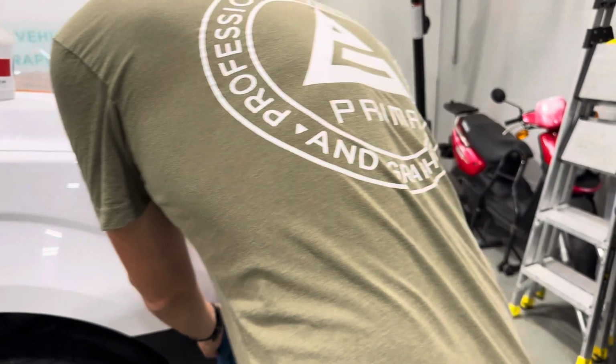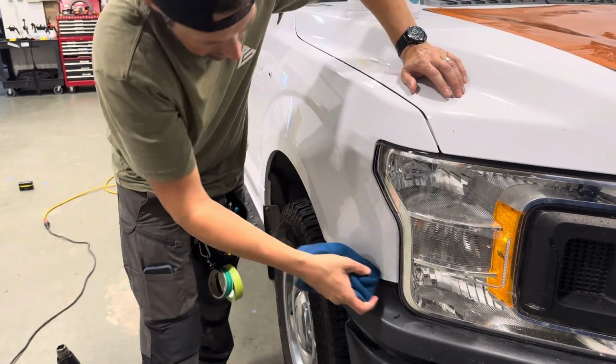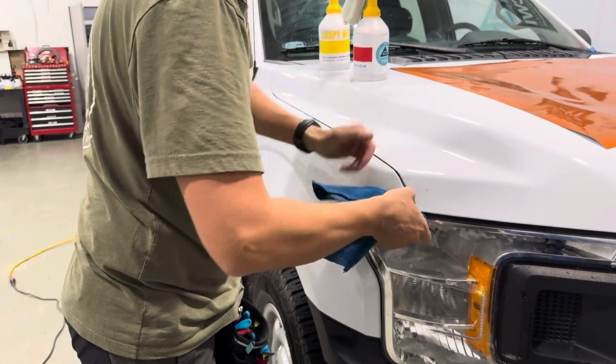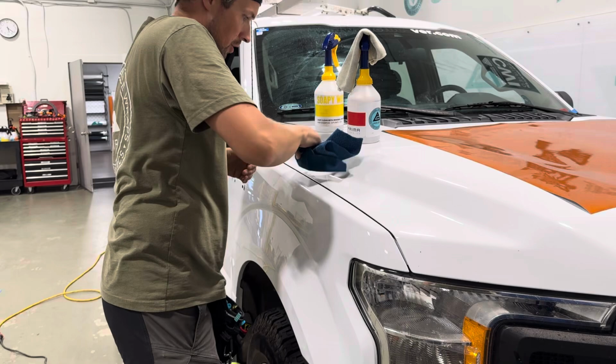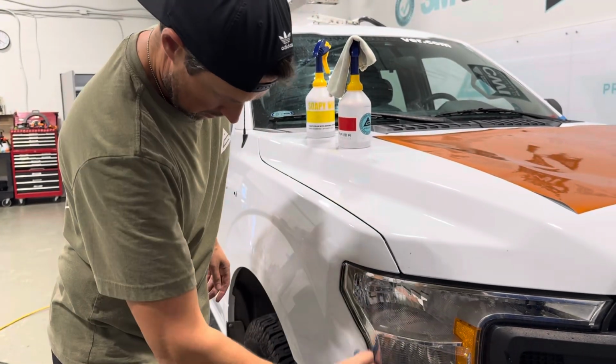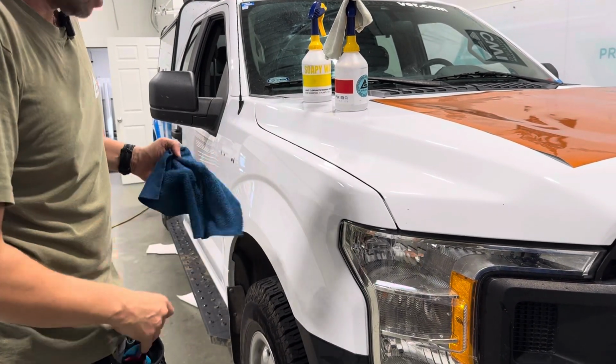Okay, especially down in here. You see us getting down in the crack there, on the light. Obviously we're wrapping a vehicle, but pretty much anything you see here, you could transfer over to a gas tank or fender or whatever you decide to do on the bike. So that's the soapy water.